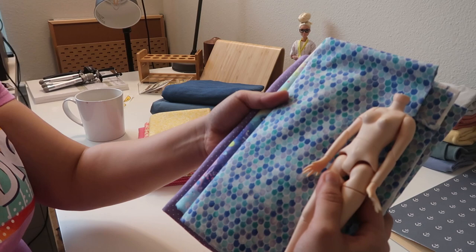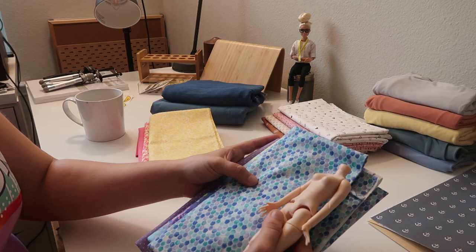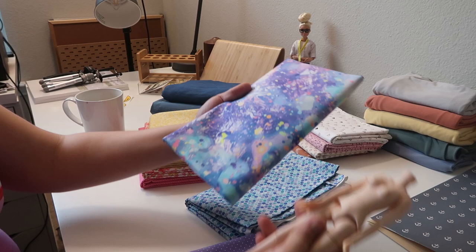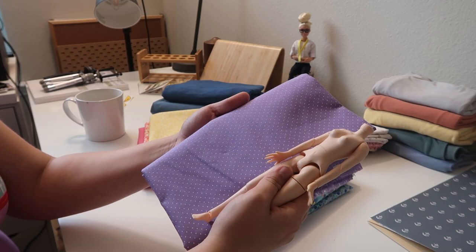This pattern right here is a mermaid scale pattern. It's super cute. I love it. Then we have this paint splatter kind of pattern. It's super cute too. Then I have a polka dot with tiny polka dots. I love it. I put all of these colors together.